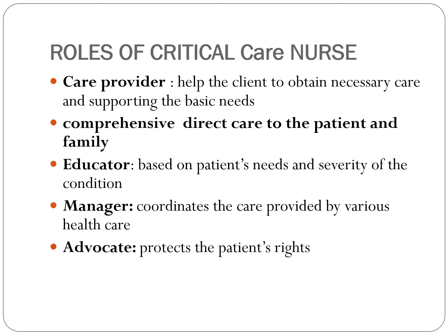So, the roles of the critical care nurse. We're their care provider. We're going to help the client obtain necessary care and support their basic needs, with comprehensive direct care to the patient and family. You're not going to find a lot of CNAs or UAPs in a critical care unit. Most of the care is provided by the nurse, the washing, the oral care, not in every unit, but the majority.